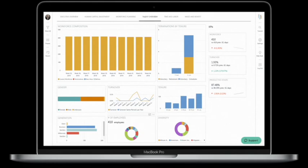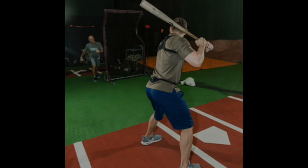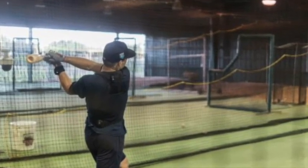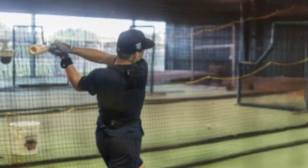Buying into what? Measure it and then you can develop it. How far are you hitting the ball? How hard are you hitting the ball? What is the ball exit speed? What is the bat slope into the zone? What is the bat slope out of the zone?